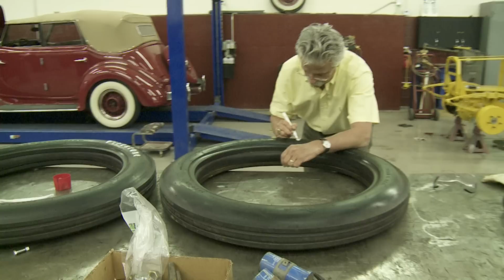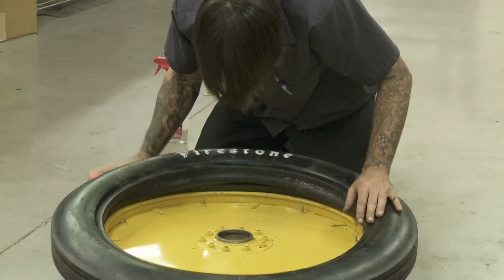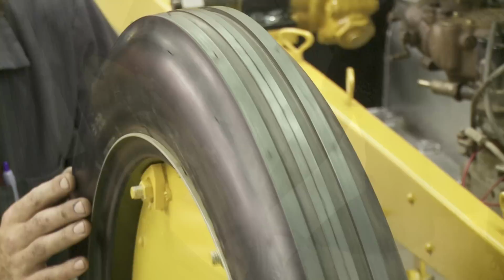Vintage tire specialist Corky Coker wasn't happy with the tires on the original car and built exact replicas of the tires the car raced on in 1911. As a result, both the original Marmon Wasp and the replica now sit on period correct tires.